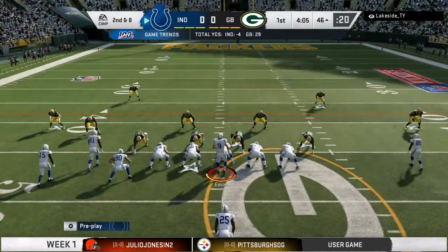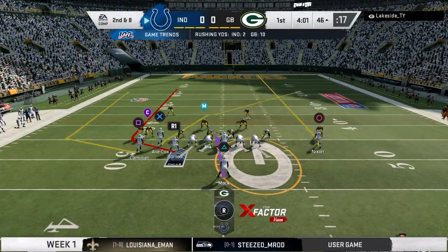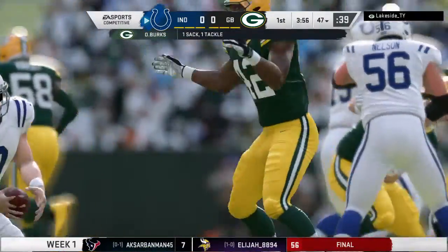Here we go. Here's 2nd and 8. Rush coming, and he's taken down.